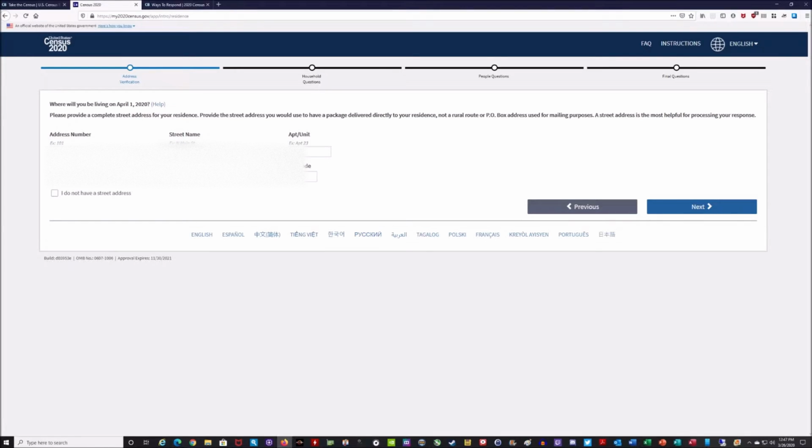It's going to ask me for my address, so I'm going to put in my house number, my street address, my city, my state, and then my zip code. Now, if you don't have a street address, you check this here, and it's going to give you options to fill out, like if you live in an apartment building, or you have a different mailing address. So I'm going to go ahead and click Next.